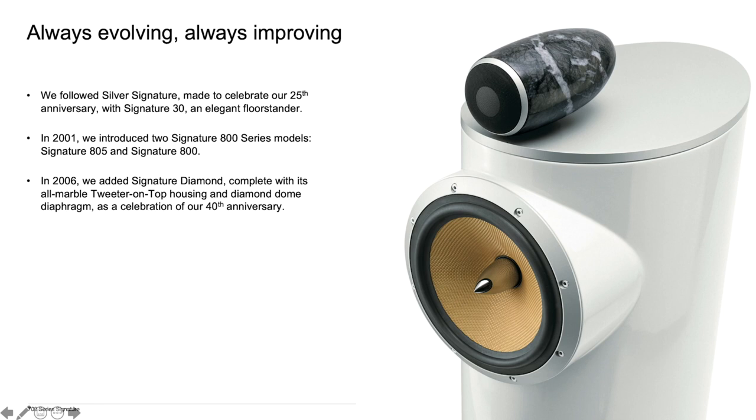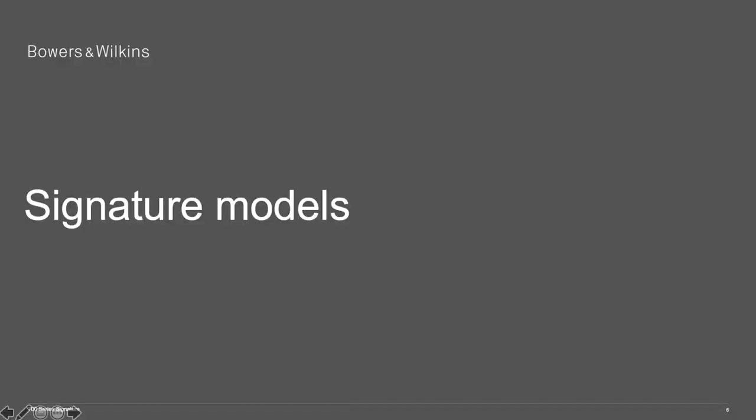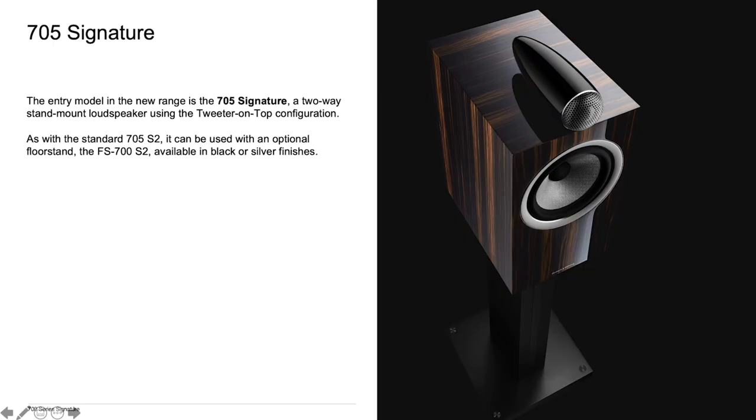tweeter. Now today, we have launched the two new Signature models to our portfolio, the Signature 705 and 702, and we'll come into the details of those in just a moment. But the important point to understand is they stay very true to the heritage and the history of Signature, both in terms of their high performance, their tweeter on top configuration, but also their beautiful and unique finish.